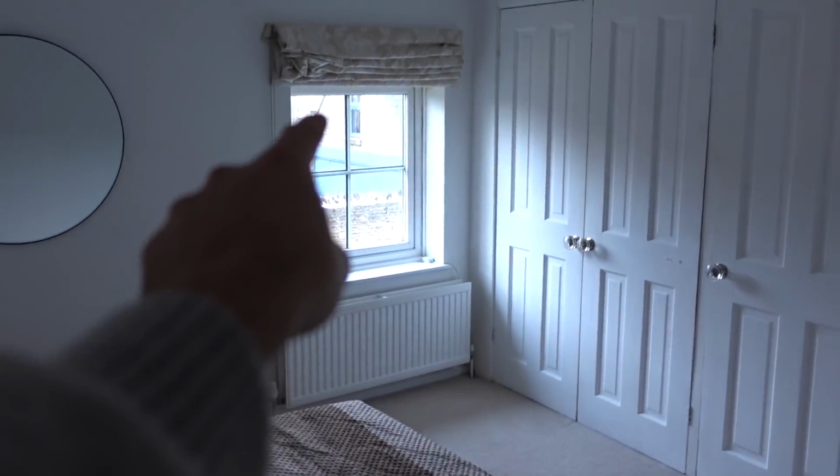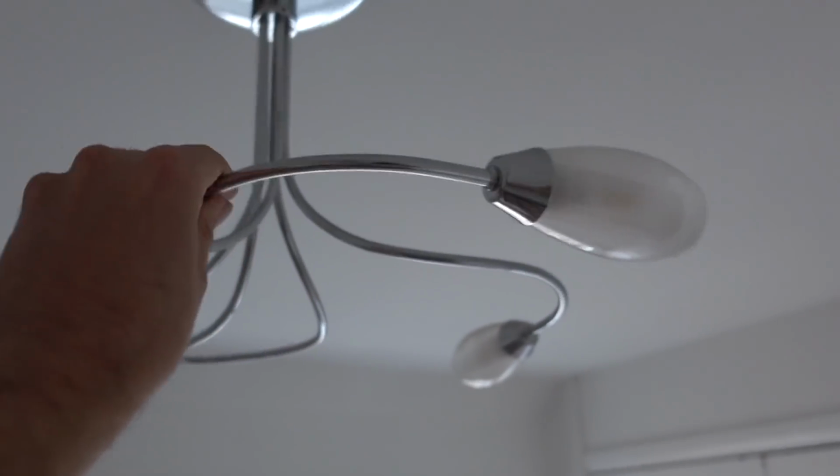Again, curtains are going in there. There's going to be licks of paint and whatnot. That's got to come out. I have no idea how to actually get rid of this, in fairness. I don't know, but it's awful. It's got to come out.